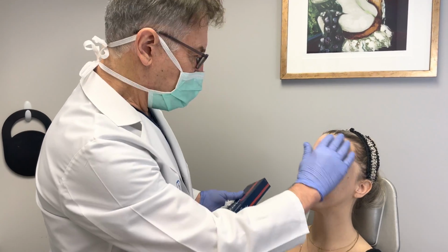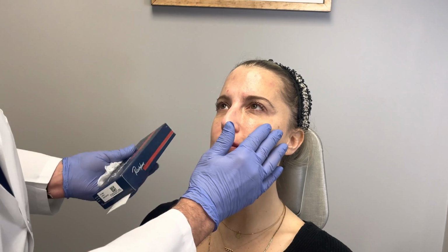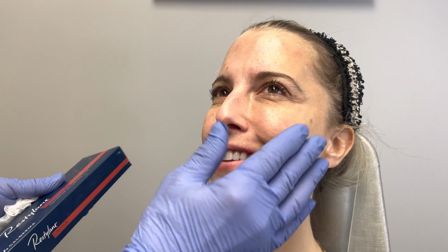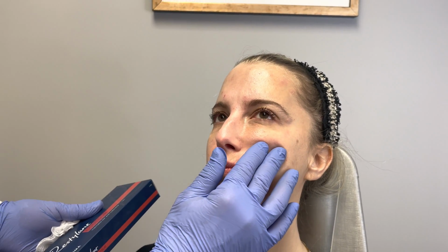Deborah's here. We just finished her Botox as a maintenance. She has that every 6 months. But she has a little bit of loss of volume in the cheeks. Smile for me, Deborah. She looks so much better when she smiles. Now relax, as most of us do. So we're going to add volume here with the Contour.